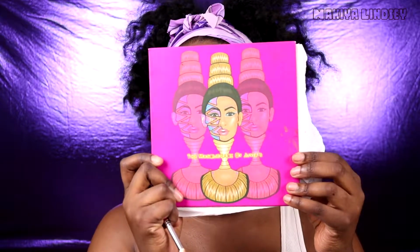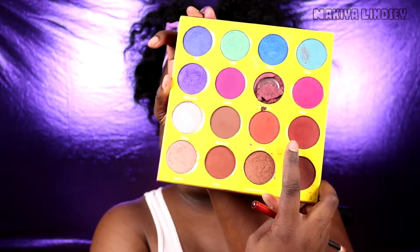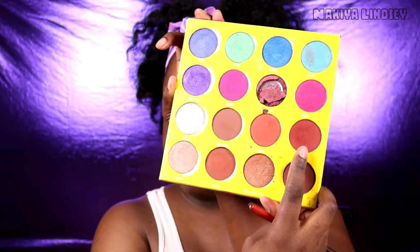I'm going in with my Juvia's Place Masquerade Palette. It's a little broken, so don't judge me. But I am going in with the color Ada, which is this one right here. It's a reddish brown, and I'm gonna pack that into my transitional as well and into my crease.